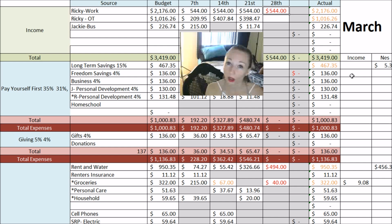So the first thing I'm going to do, like I said, is I'm going to log on to my bank account and find out what did Ricky actually get paid. And when I look at the bank account, it says that he got paid $904.77. So what I like to do, because I'm trying to track what he's making in overtime versus regular pay, is I take that, so I have my calculator with how much he got paid, and then I go ahead and just subtract the 544. So I know his overtime was actually $360.77.